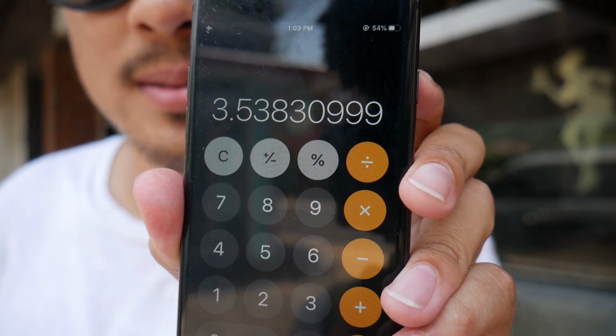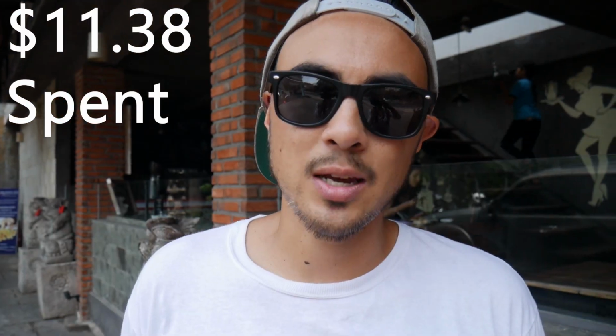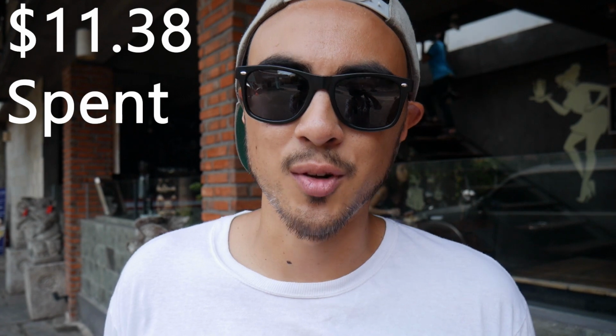So our total for lunch today, and you guys saw how much food we got, it was quite a bit, is $3.54. Insane. That also means that Alex's dish and my dish were both under $2 each. And that brings our total for today just above $10. So it looks like we'll have plenty of money for dinner.